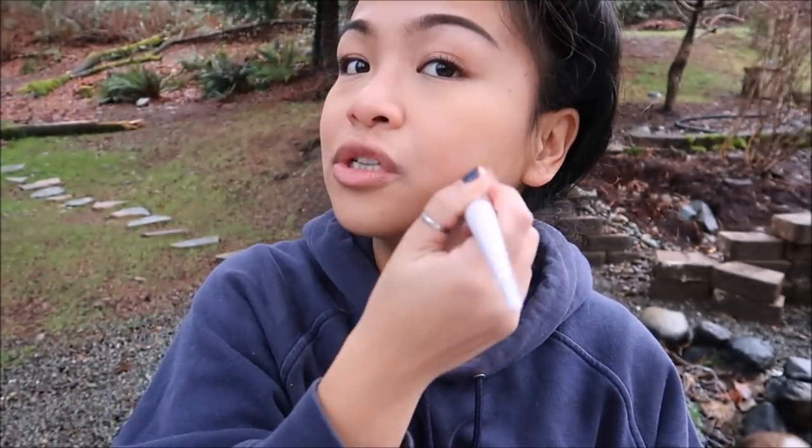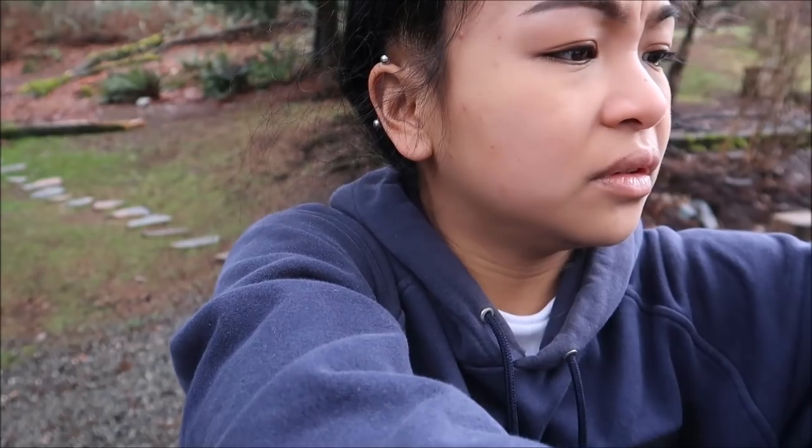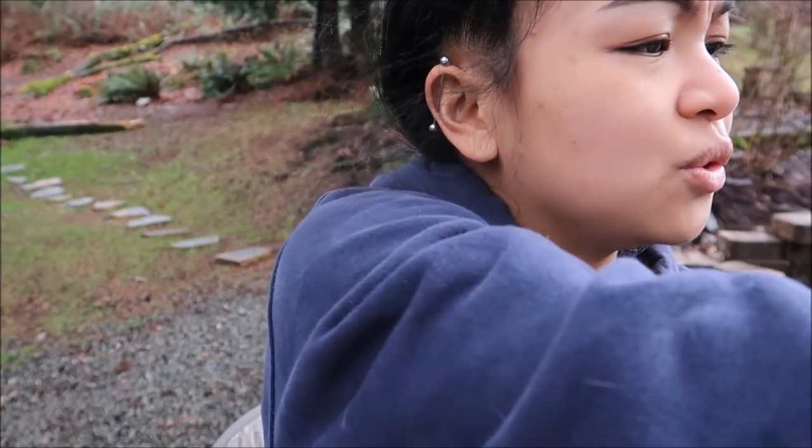So what I'm gonna do next is blush. Make sure I get everything. Ooh, I think this might have been blush. Shoot, cactus plush.